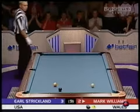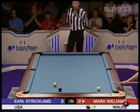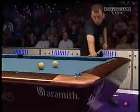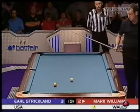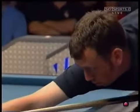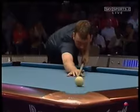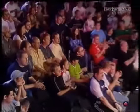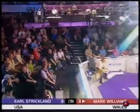The crowd like it. Mark Williams is in such great form. Jim, this is going to bring us to a race to 2 between 2 world champions. We've got 6 racks in the books here in Cardiff, and there is nothing to choose from these 2 world champions. Mark Williams 3, Earl Strickland 3.